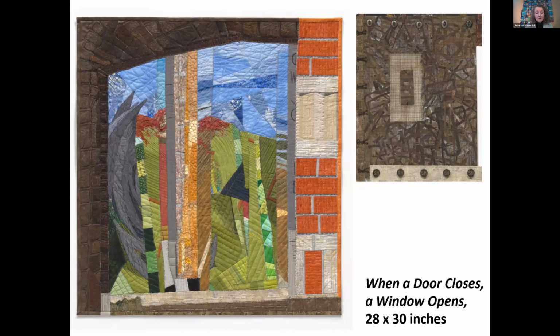When a Door Closes and a Window Opens was in a show and positioned so that when moving through the exhibit, you could see it before entering the room 30 feet away. I love to create pieces that tantalize the viewer and draw them closer to discover the secrets I've captured in my art. Next.